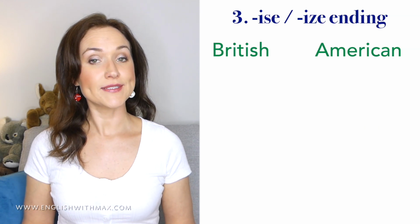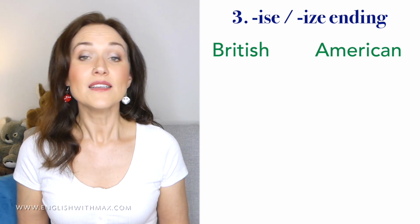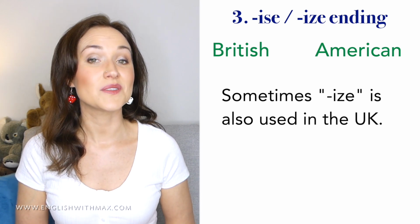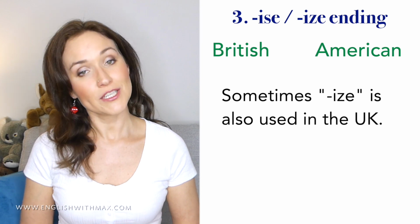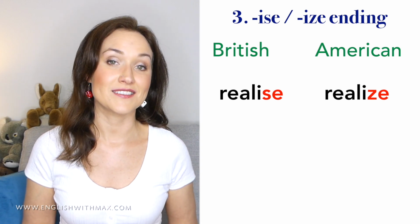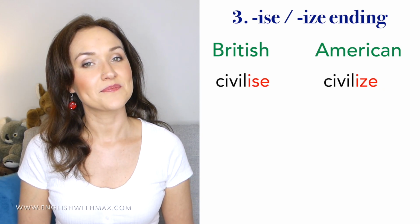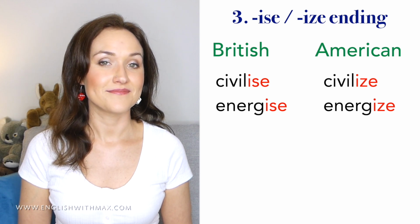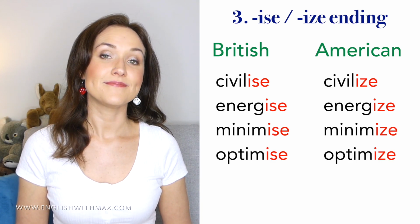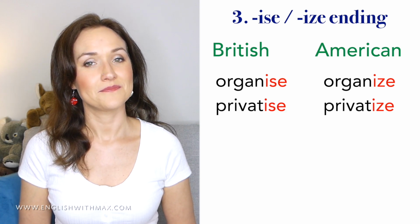The next difference is in words that end in ISE or IZE. This rule is a little more flexible because sometimes IZE is also used in the UK, but generally speaking, ISE is British and IZE is American. You'll see this in many verbs. For example, civilize, energize, minimize, optimize, organize, privatize, realize.